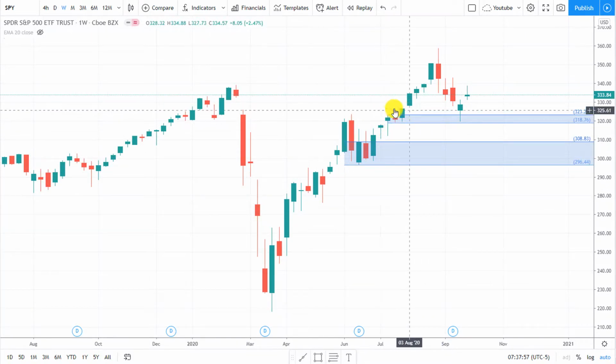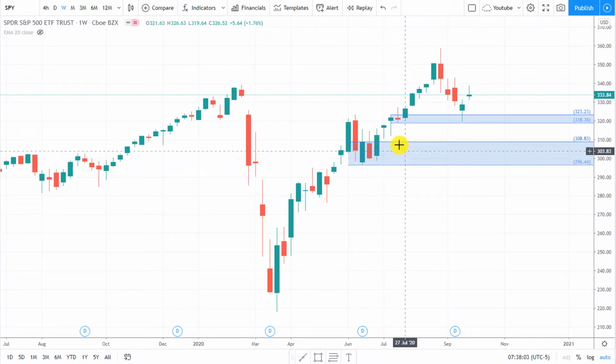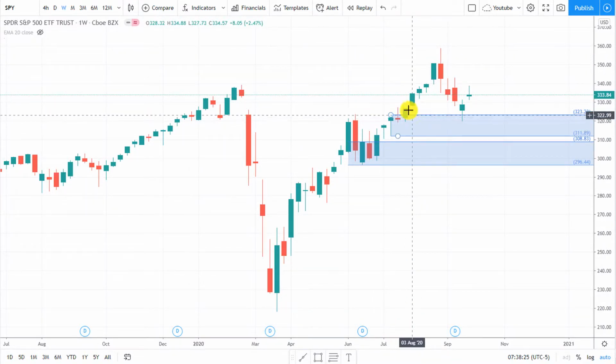So if I could zoom out, not making these charts scrunch too much, we could see that this level was the monthly demand. This level right here was the weekly area. So I drew this wrong. It should be like this. And so you can see that this weekly level is holding out well.